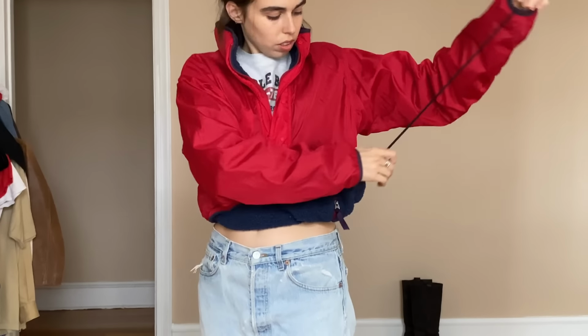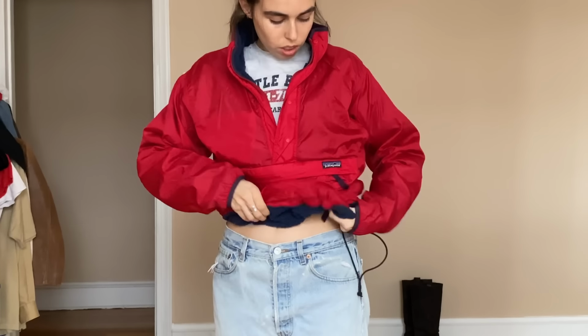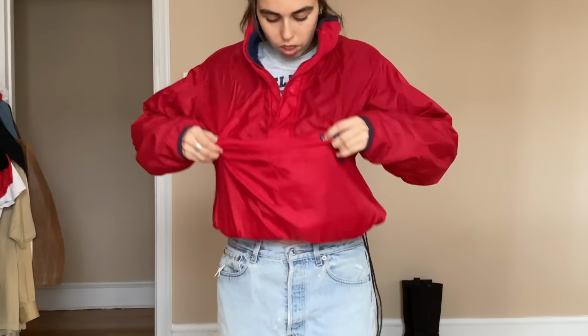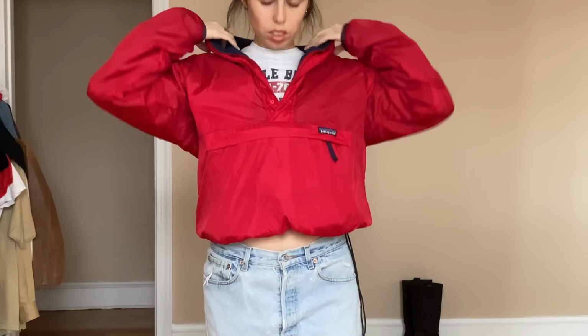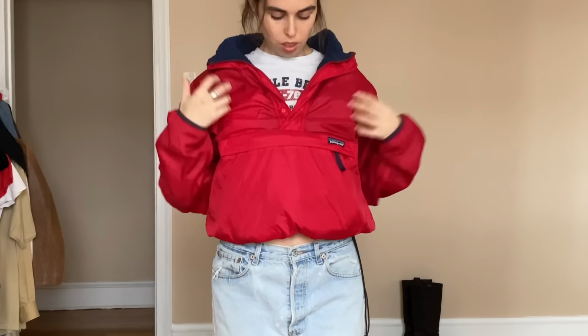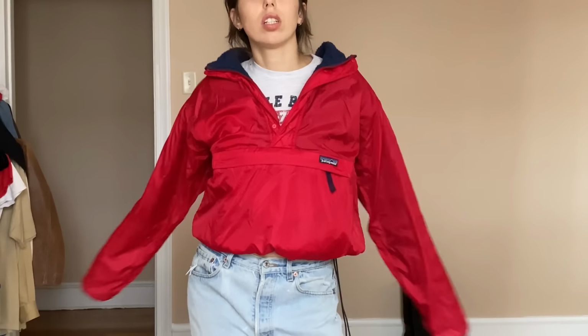But the thing that is so cool about this is, one, it has a little bungee, and I love the idea of super scrunching the bungee so that it'll be kind of balloony as a windbreaker, and so it'll feel more voluminous by having this cinched in at the bottom, and honestly almost give bubble hem vibes.